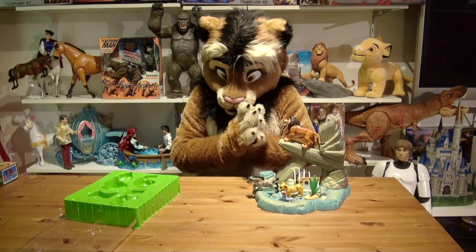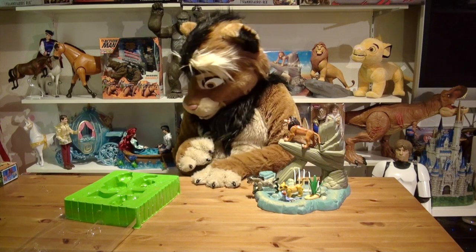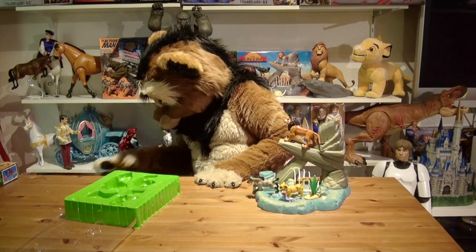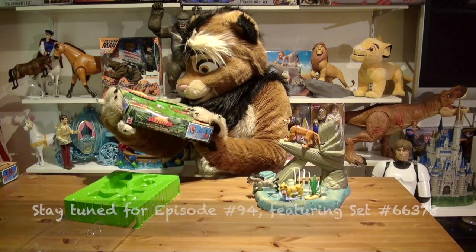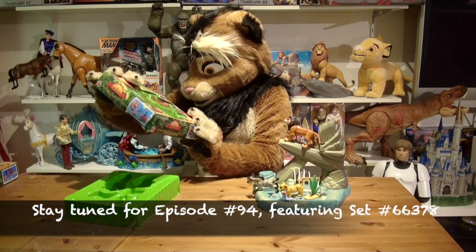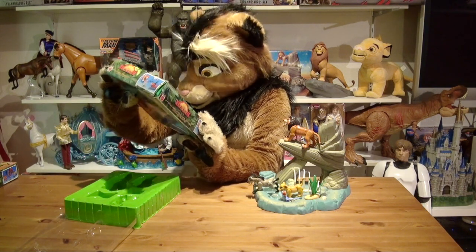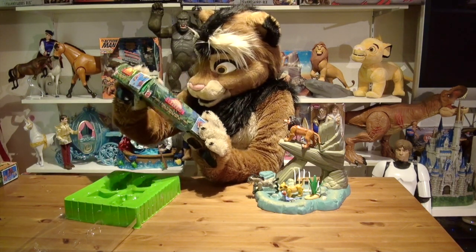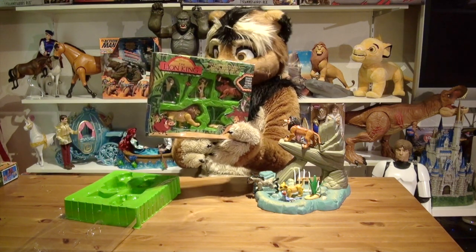So this was the first set of these 4 figure sets that I wanted to show you. Stay tuned for next week when I'll be showing you this set here, which contains Rafiki, Timon, Pumbaa and adult Simba. So next week we are going to look at this one.